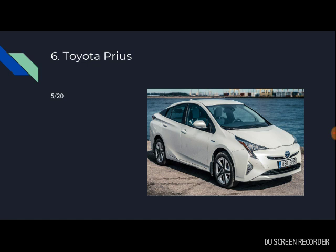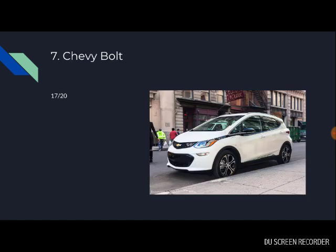Just saying. Number 7, Chevy Bolt. It gets a 17. This is also the hot new thing that everybody quote unquote wants, but they really don't. I've only seen 2 in my entire life, partially because I live in Texas and people don't really want them, but at the auto show, and I've just seen one parked in a parking lot, so can't win.